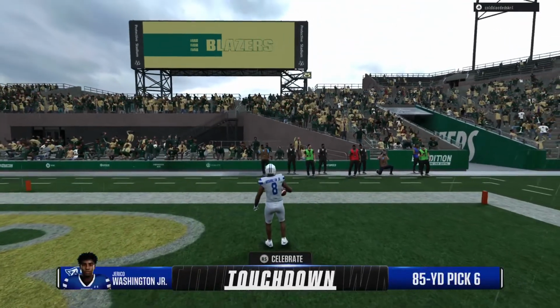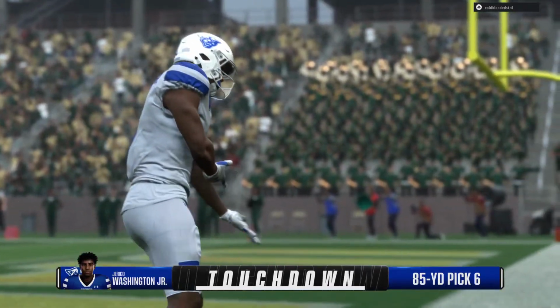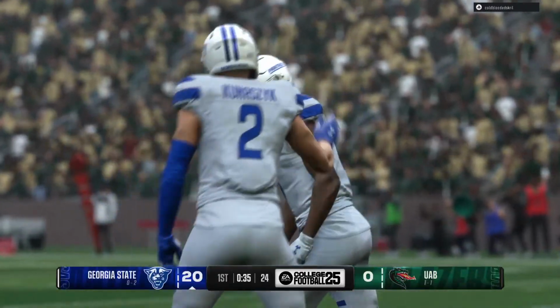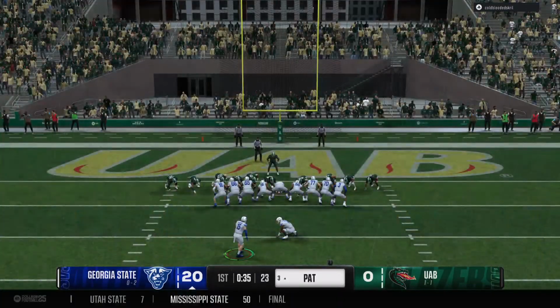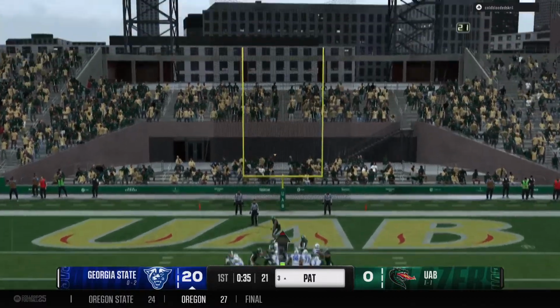Touchdown, Georgia State. How about that D coming up with a play like that? No step back in week 3. They have been sharp as they extend the lead. The DB saw it. He thought, don't drop it, don't drop it. Then thought, don't get caught, don't get caught. And he didn't. The pick six.